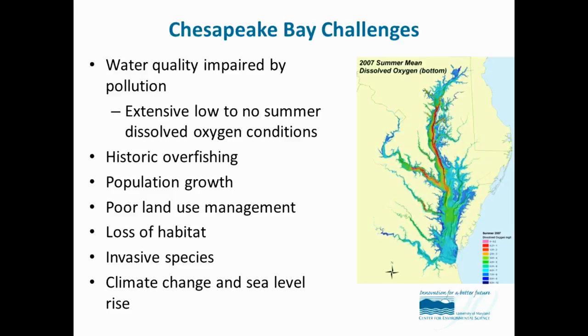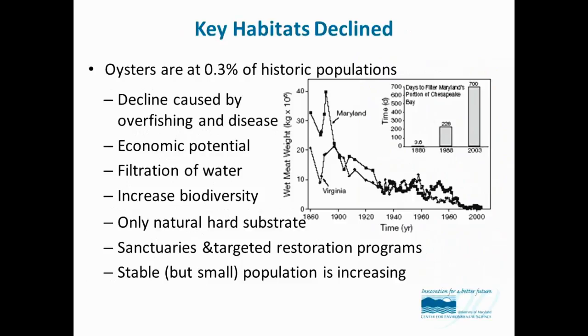One of the key habitats are oysters and oyster reefs. Oysters grow on top of each other and they form this reef structure. You'll see in the beginning of that bar graph, in the 1880s, these are catch records, to the early 1900s, basically there was already a crash in the catch. It's a classic example of overfishing.